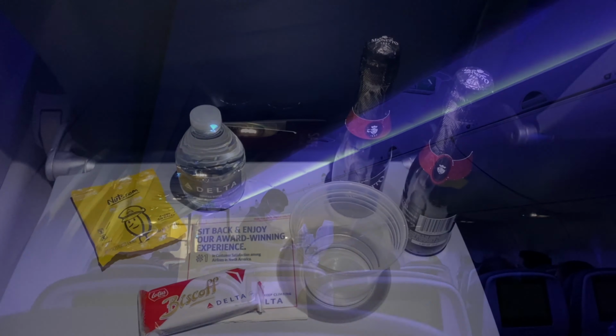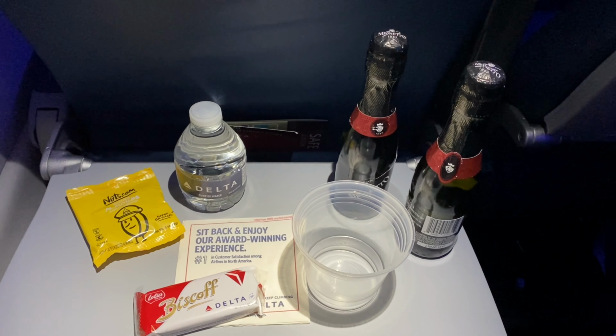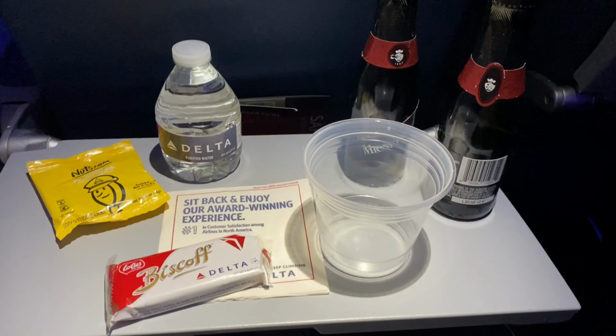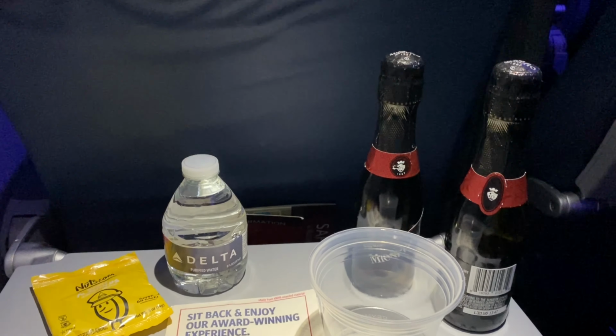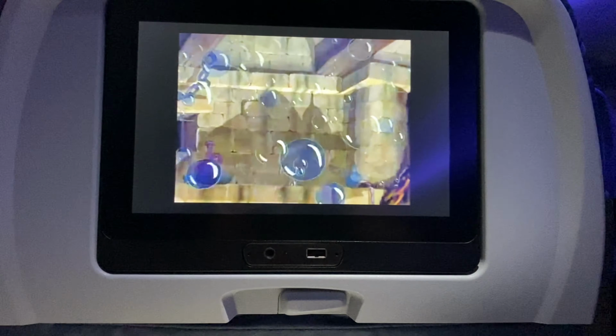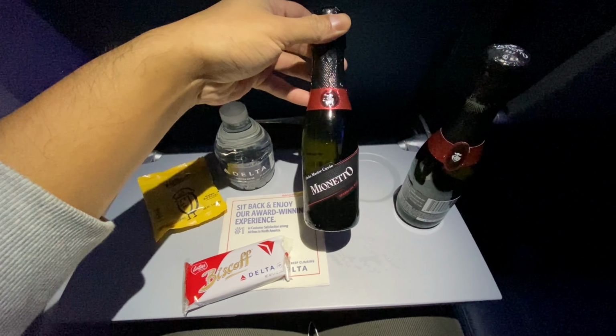Delta's current COVID-friendly service includes free snacks and non-alcoholic beverages. Alcoholic beverages are available for purchase. So I tried to purchase a bottle of Prosecco, but the flight attendant insisted it was on them. They gave me two bottles instead. I thought that was a very nice gesture.